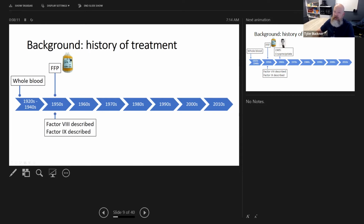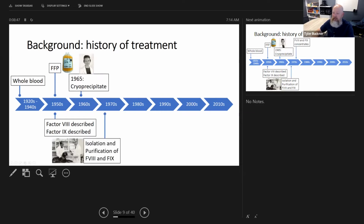In the 50s, fresh frozen plasma and fractionation of the blood was discovered. That process for making FFP was developed in the 50s, and factor 8 and factor 9 were first described back then. Judith Graham Pool in 1965 discovered cryoprecipitate. So cryo is sort of a byproduct of the thawing process or the freezing process for FFP that contains factor 8 and von Willebrand factor primarily, with a few other things. So cryo for a long time was used as a treatment for factor 8 deficiency.